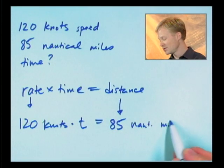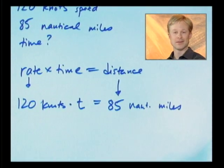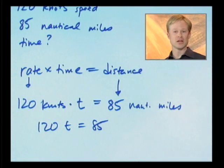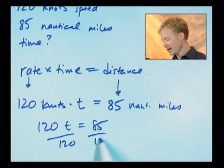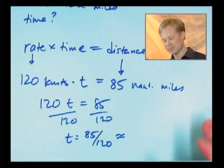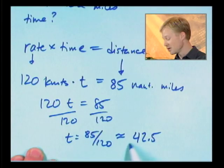If you take this little equation I wrote and just solve it for t, we are going to arrive, I think approximately anyway, at the same result he did. So I have 120t equals 85. All I'd have to do is divide both sides by 120, and I get the time is 85 over 120. And you know what, if you figure this out on a calculator, this is a fractional amount. If you figure this out, it comes out to be, I believe, 42.5, oh, sorry, 0.425.